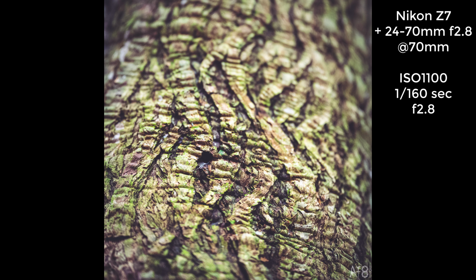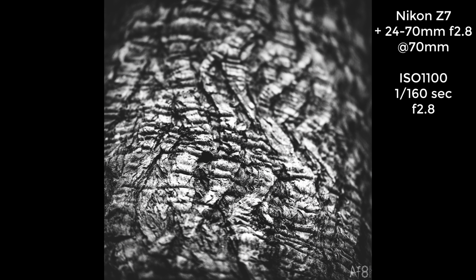I also then tried to see whether the pattern worked in a black and white post-processing. Let me know which one you prefer in the comments below. It'd be great to understand and know which ones you thought were better.